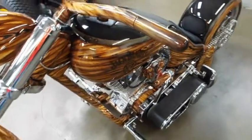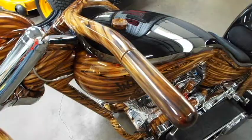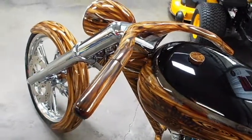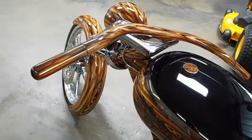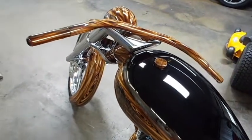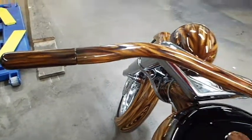Foot brake does the rear, Performance Machine brake. But this was what was really interesting, trying to make the bike functional while keeping it looking original, and that was keeping the handlebars clean with the internal left brake there. It works really good, actually.